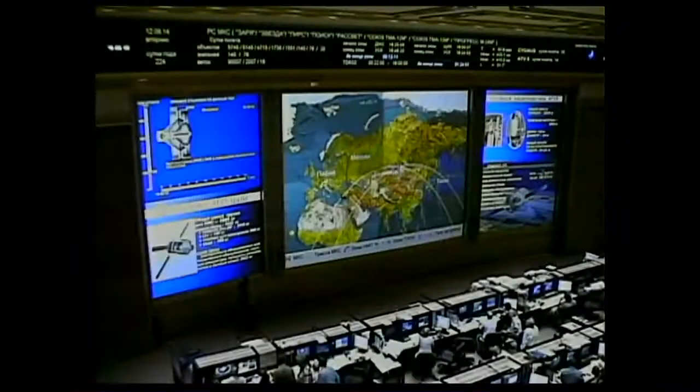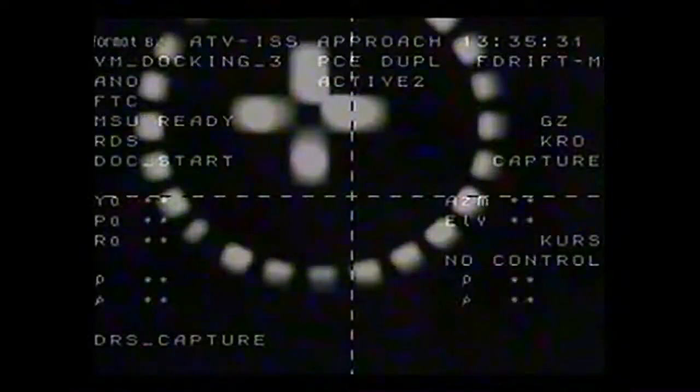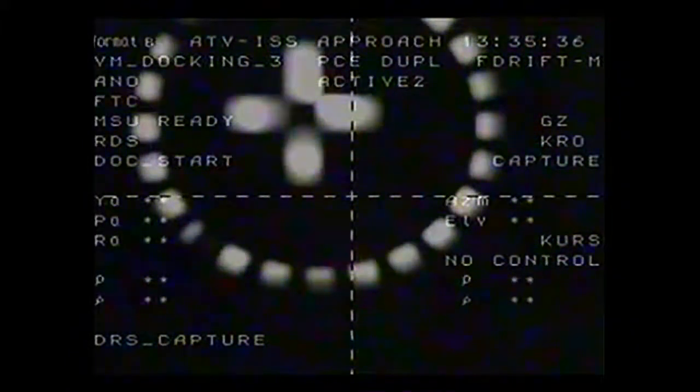This is Mission Control Houston standing by now for confirmation of the closure of the hooks to form a hard mate between the two vehicles following a smooth and flawless docking just 5.5 minutes ago.